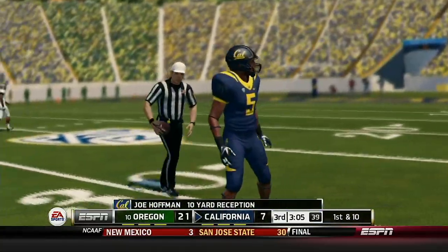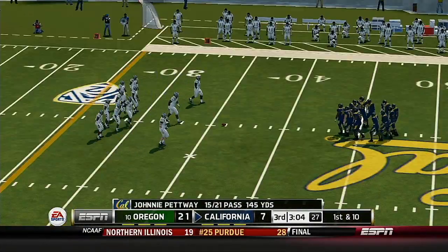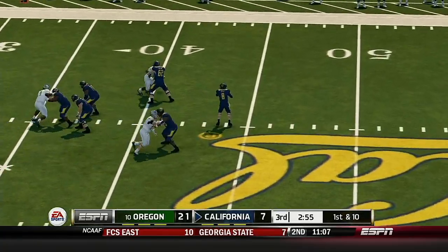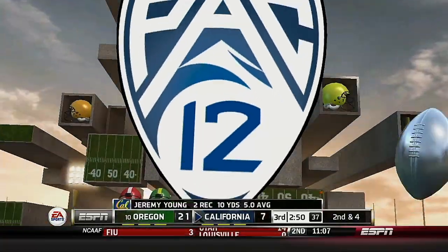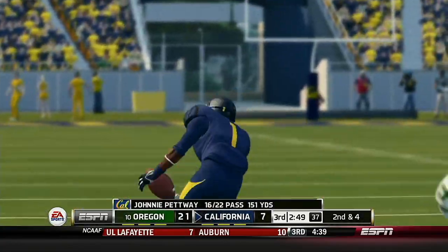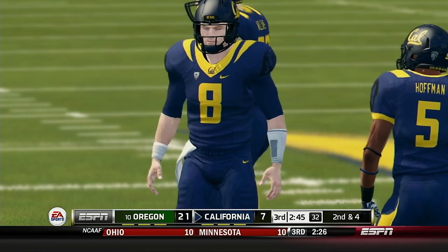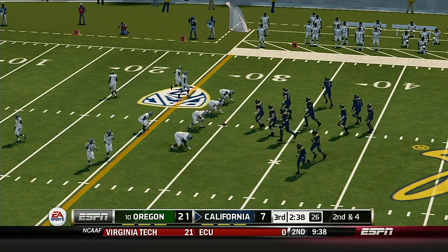It in as he's pushed out of bounds. This receiving corps runs some great routes, and that last play was an example of that. As a defender, it can be tough to match up sometimes. Quick throw, and he's taken down at the 30-yard line. That'll make it second and 4. They're about 4 yards away here on second down.